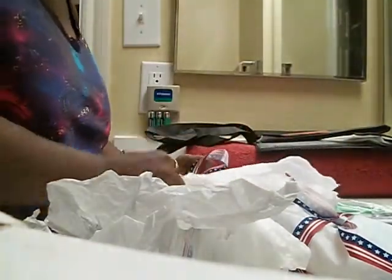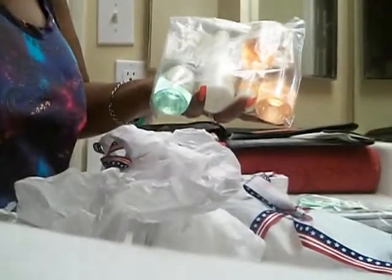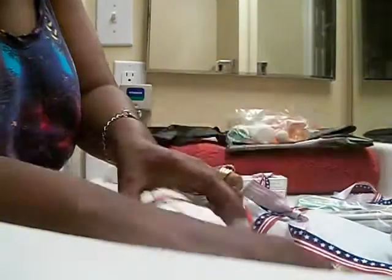And then she has a nice little toiletry set. Wow. I go out of town a lot, so this is going to come in very, very handy. I'm going to enjoy that. And she got little ribbons on everything. She got it all separated out.